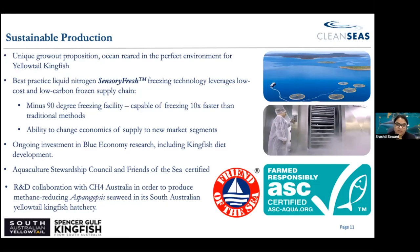We have a new collaboration with CH4 Australia to produce the methane-reducing Asparagopsis seaweed, as it's native to our waters. We will be renting one of our sites to the company so they can culture the seaweed in our hatchery. It's quite interesting and exciting to collaborate with them and see how it works. The basic idea is to produce the seaweed and then provide it in the diets of cows to reduce methane production in the atmosphere.